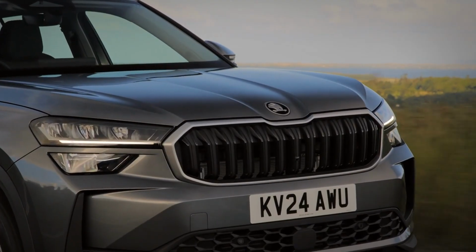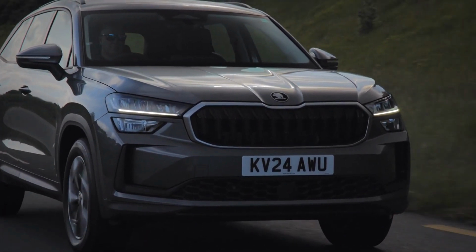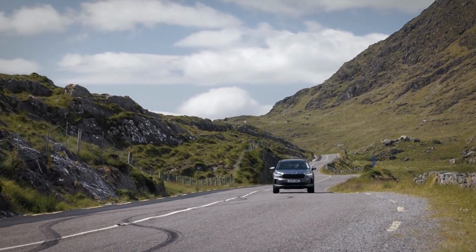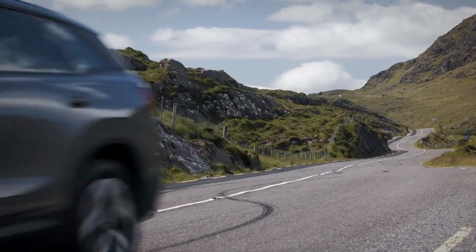Power comes from a variety of units. The most recent addition to the range is a plug-in hybrid model offering up to 75 miles of range and astonishing fuel economy, though added batteries under the floor do mean it's not available in 7-seat form.